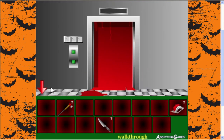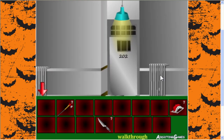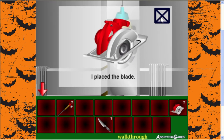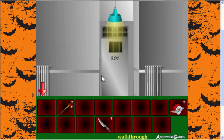Zoom in on the radiator next to room 202. How do we ever know this? Okay. Saw that open. I can't zoom in on it. Do it again. Oh wait, take the blade. I got a blade. Alright, that's what I meant. Click on the circular saw. Combine items. Okay. Done. Now go to 203 and saw that.